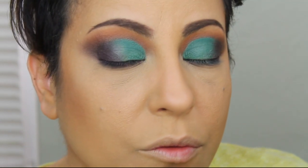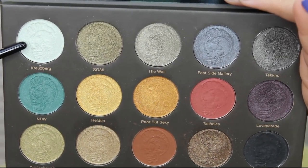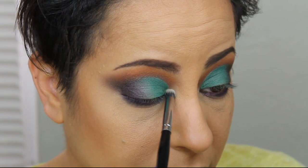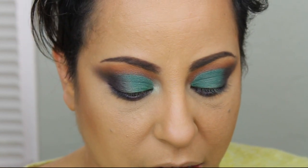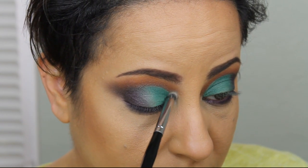Now this may ruin the look, but I'm gonna try adding a little bit of the Kreuzberg as my inner corner highlight. This is actually a really pretty color. This would be a really nice topper.